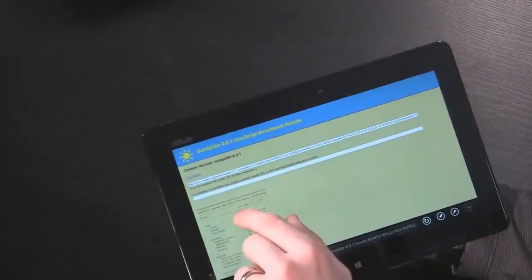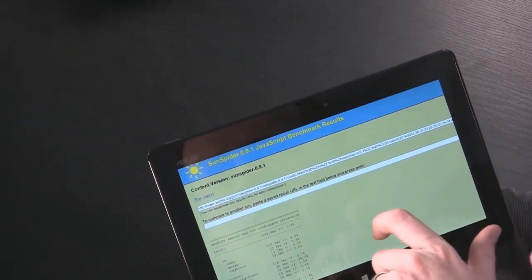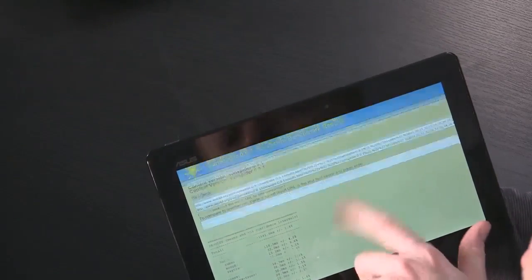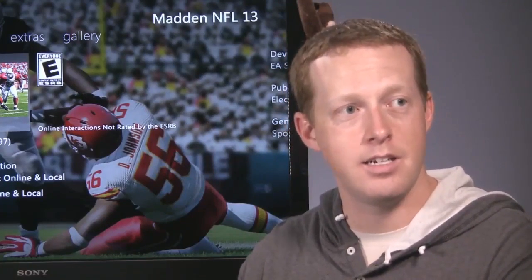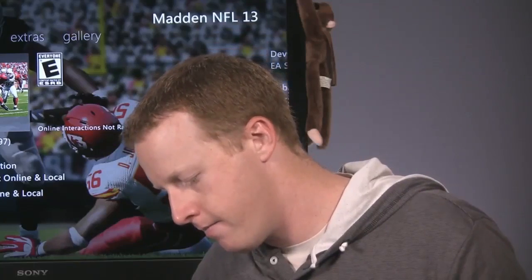So here you can see the results of our SunSpider benchmark, and the total is 1,141.6 milliseconds. Somebody in the chat room is welcome to tell me how those scores line up. I guess I can run them on the iPad I have sitting here just to see. Sure, I don't know. What's the URL for that? I think I'll just Google it instead.